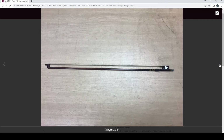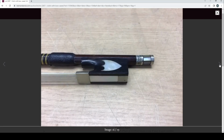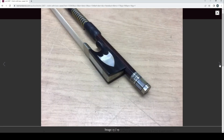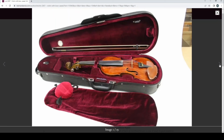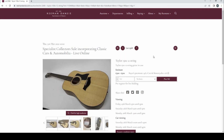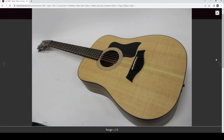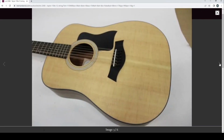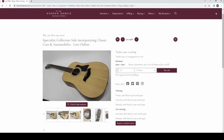Actually, the bow, quite interesting. Yeah, definitely some potential there in the bow, at least interesting. Definitely. Yeah, it's not too bad. 100 to 150, I mean, could be okay. It's a shame it's been refinished. Taylor 150E 12-string guitar, 300 to 500. Actually, not a bad auction, this one. It's a lot more interesting than I expected.